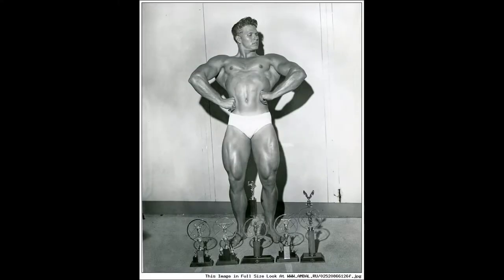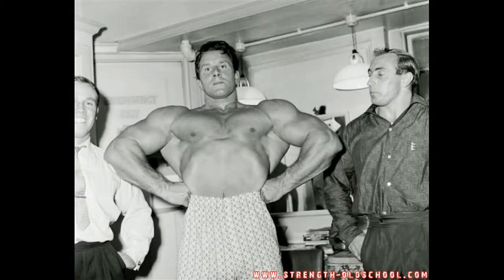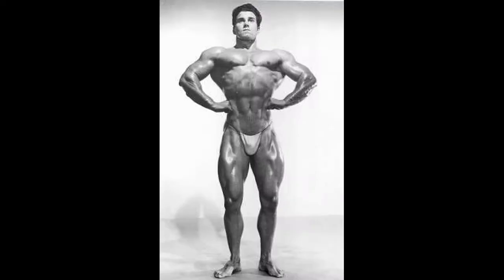Here he is in front of his trophies. Well-deserved trophies. Have a look at Reg Park. It's Arnold Schwarzenegger's hero, I've mentioned time and time again. Pretty impressive in the front lat. Here he is training, I guess. And here he is, stage ready. Ready to do battle, perhaps against Steve Reeves.